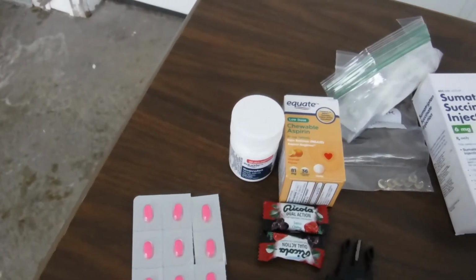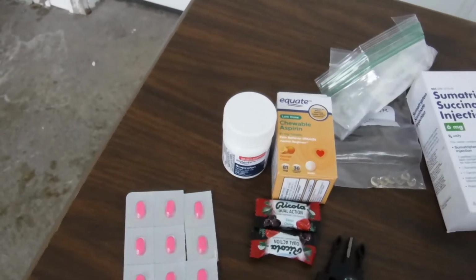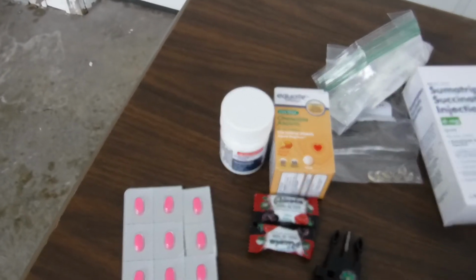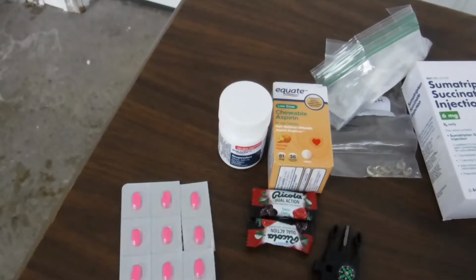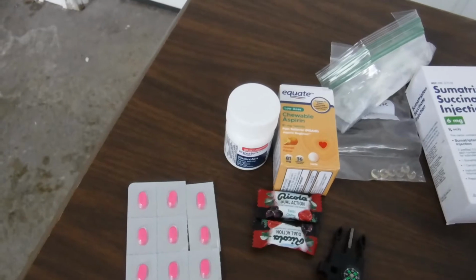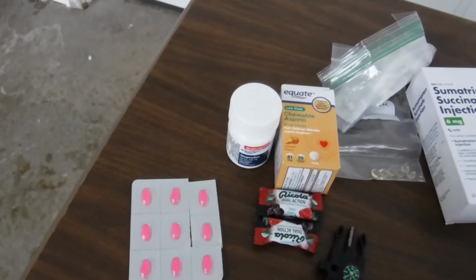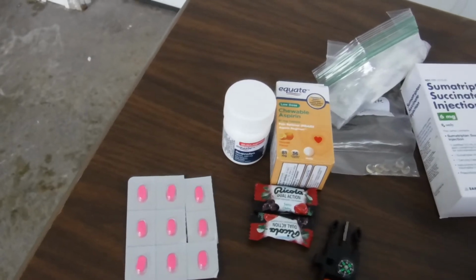I have another whole first aid kit with braces and ace bandages and all that stuff that I bring too, because if I'm on a family trip it's really important that I have everything possible at my disposal to help a family member or whatever I need to do. And you never know what's going to happen. You just never know. So anyway, I usually pack all my pills in one container.